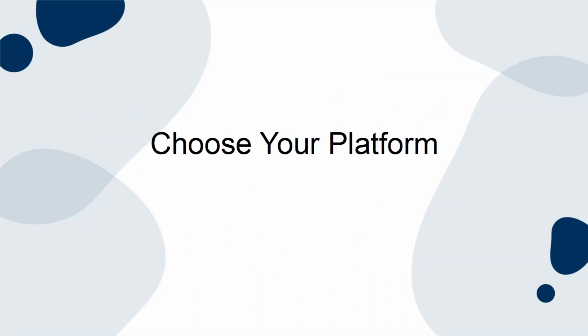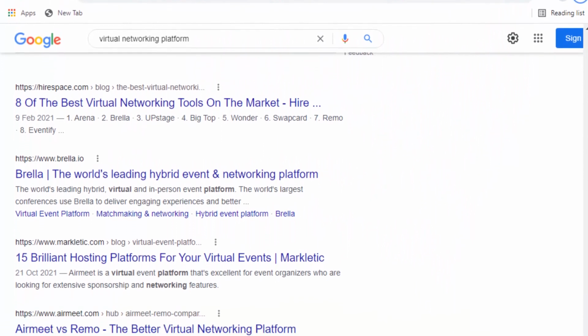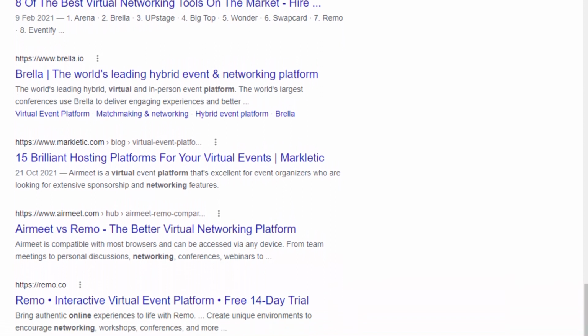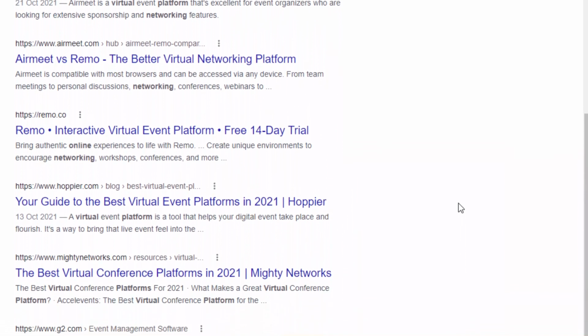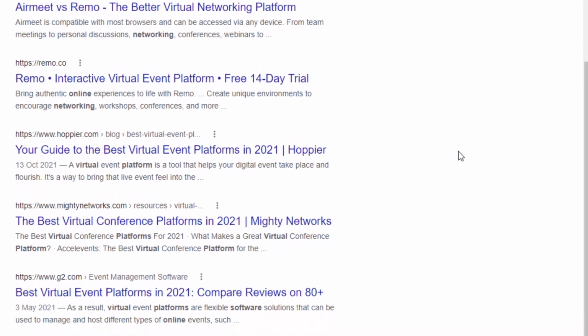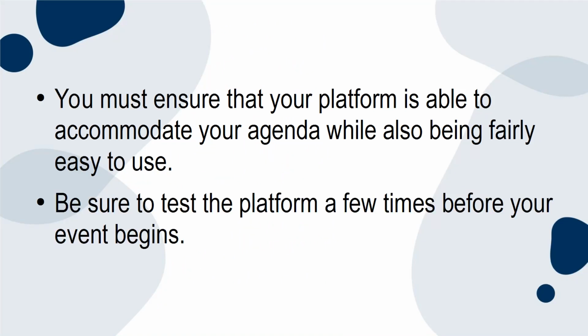Choose your platform. Since there are so many options, choosing a platform for your event can be a bit tricky, but the good news is most of them have a free version that you can test. Choosing a platform depends on your needs, preferences, and how tech-savvy you are. A quick internet search will help you find one that works for you. You must ensure that your platform is able to accommodate your agenda while also being fairly easy to use. Be sure to test the platform a few times before your event begins.